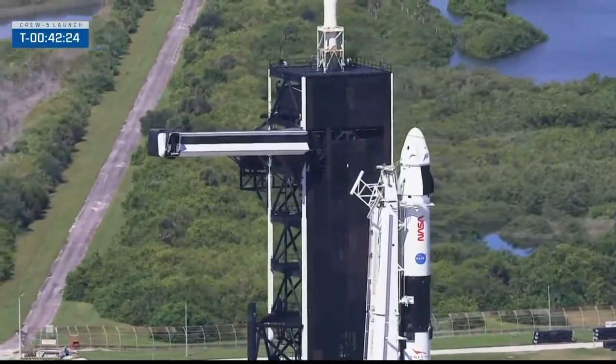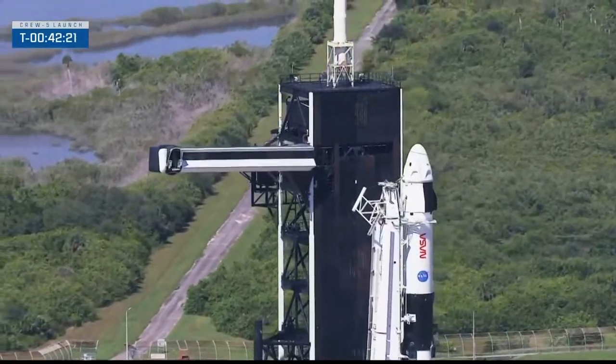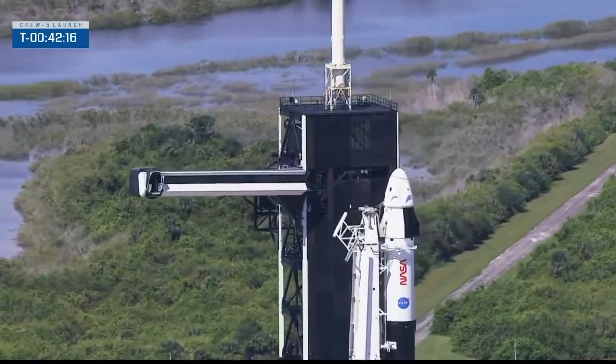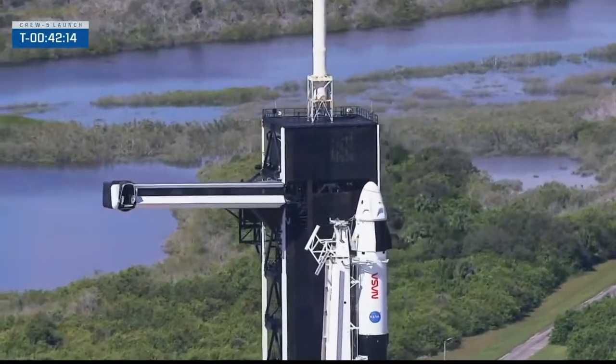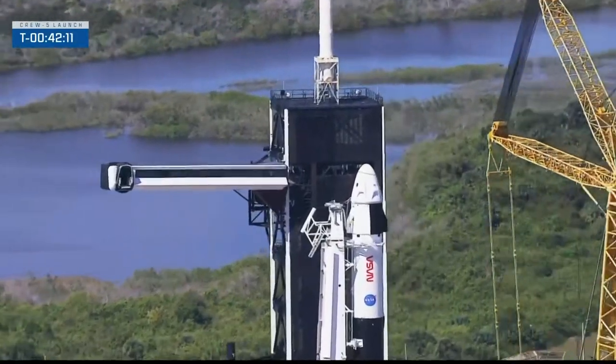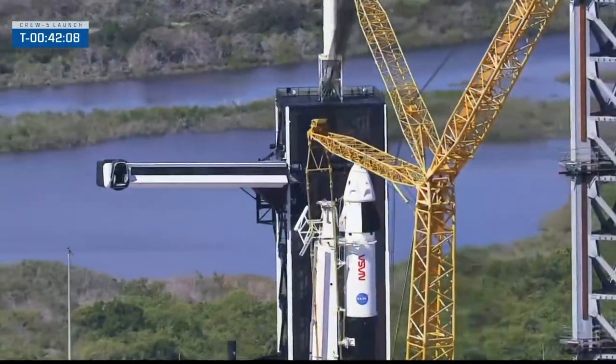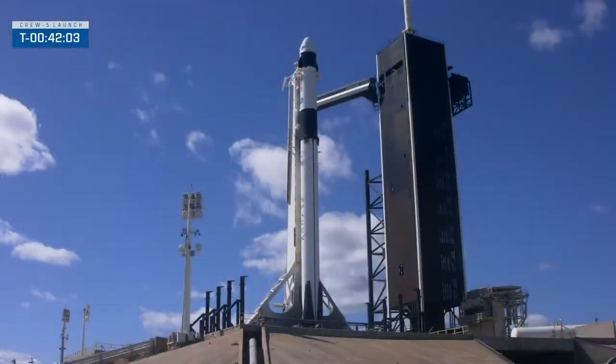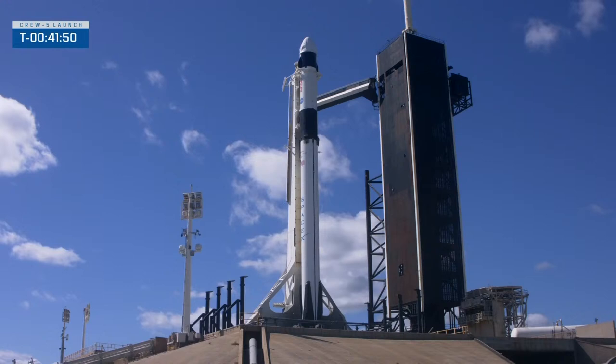A gorgeous shot there from our flight operations team here at the Kennedy Space Center, a helicopter encircling the pad right now to give you that view. Great job, fellas. T-minus 42 minutes and counting as we zip around Launch Complex 39A. In the background, the launch tower for Dragon, and in the foreground, a Starship launch tower under construction. Up next, we're looking at the launch escape system getting ready to arm, and of course, that comes right before we start loading propellant. We're expecting to hear those call-outs in just a bit.